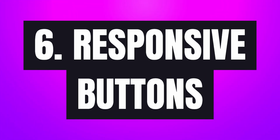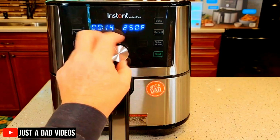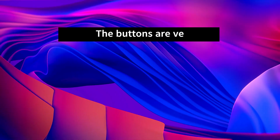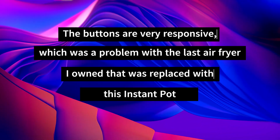Responsive button issues or unresponsive touchscreen that users sometimes experience with other air fryers are almost never the case with this model, according to a great number of reviews. The buttons are very responsive, which was a problem with the last air fryer I owned. That was replaced with this Instant Pot brand. A user commented, sleek design.